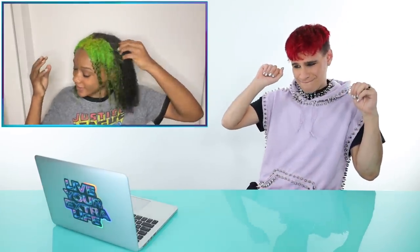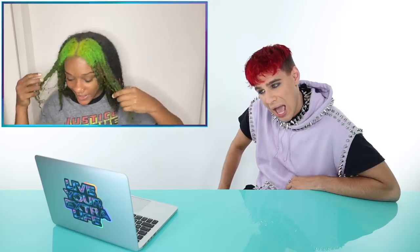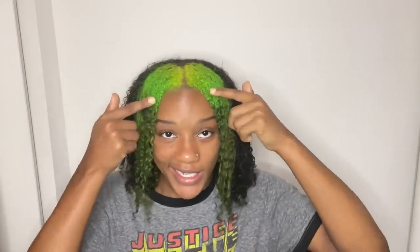No. All right, hey guys, I'm back with the final result. And I mean, honestly, like I like the top. The roots look really good, but as you can see, it kind of like starts to fade once you get it down. Like it's still green. This is like the color right here. You know what I'm saying?